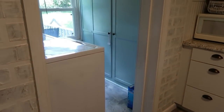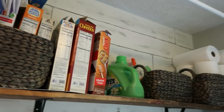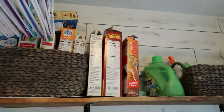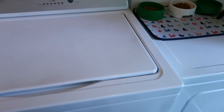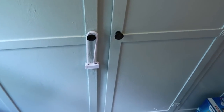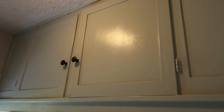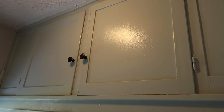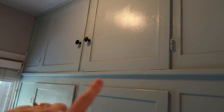Okay, so here is a look at my laundry room slash pantry room. This is where we keep all of our cereal up here, obviously. This is laundry stuff and extra paper towels. My washer and dryer are in here, and it is a very small room. I think it's a pretty good size pantry considering the size of my house. And up here at the top is where we store a bunch of games and puzzles and extension cords. There's several different things we use this for, and I'm not gonna be organizing this today.